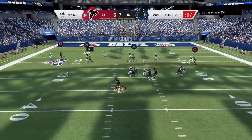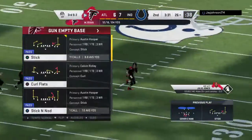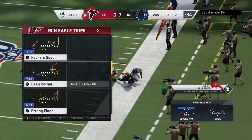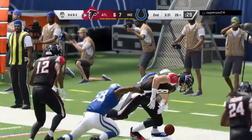Now it's Ryan being chased out left. And that's going to be incomplete. Too tough to hold on to that one. It's 2nd down. You get a tight end like this, and you know he's used to dishing out punishment, but here, he's the one that has to absorb the contact, and as a result, unable to hold on to the football.